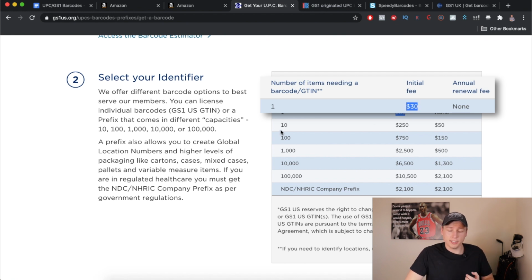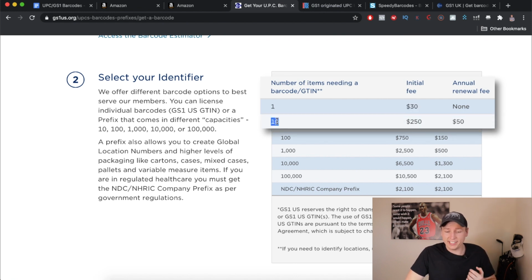They must be listening to you guys. Having to buy 10 right here is an initial fee of $250. So it's $250 for 10 barcodes, plus an annual renewal fee of $50. So this makes this decision a lot easier, guys. It's only $30 to get a legit UPC from GS1 without issues. If you need more than that, 10 right here for $250 with a $50 annual renewal fee isn't too bad, but it's again $300 for the year, $50 moving forward.